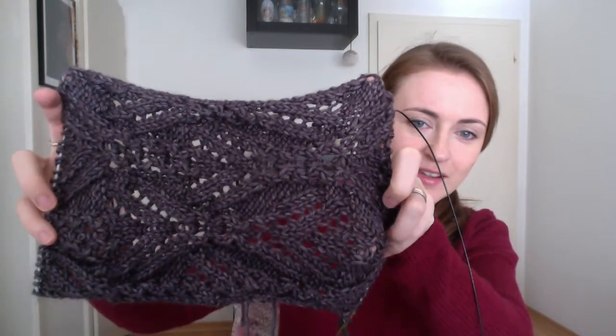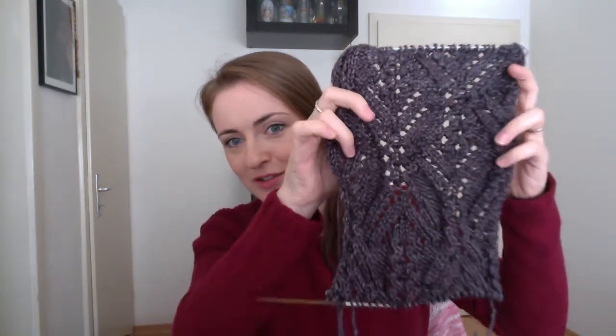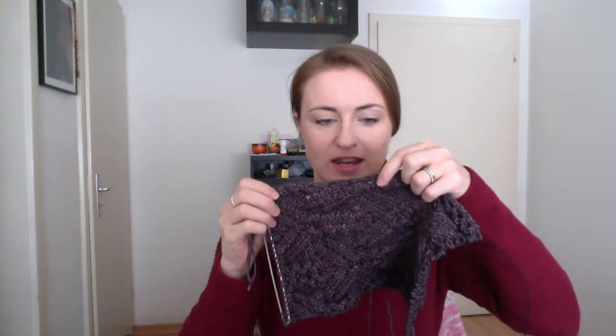Hopefully you can see. Obviously it's not blocked. I had considered trying to steam block it to show off the pattern better, but I figured for now that's how it looks. And what happened was I started here. I've knit this part, left these stitches on hold, picked up this, which was a provisional cast on. That was fun. I knew it wasn't going to be super simple. Picking up a provisional cast on, I have done it once. I think I said last time around I'd never done a provisional cast on, and I forgot. I have done a provisional cast on in the past.